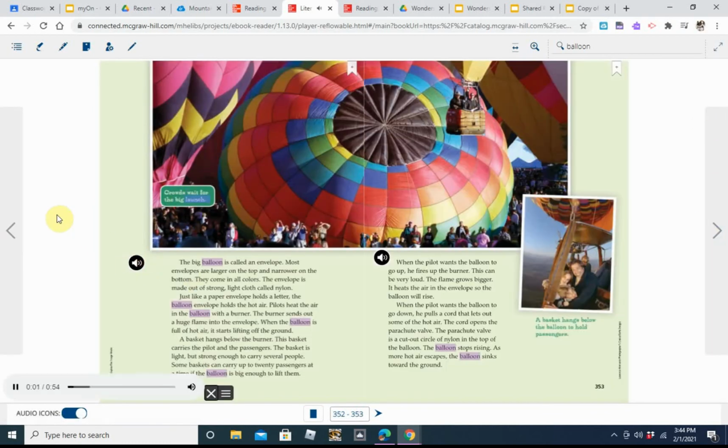Crowds wait for the big launch. The big balloon is called an envelope. Most envelopes are larger on the top and narrower on the bottom. They come in all colors. The envelope is made out of strong, light cloth called nylon. Just like a paper envelope holds a letter, the balloon envelope holds the hot air.